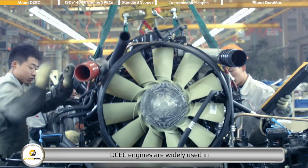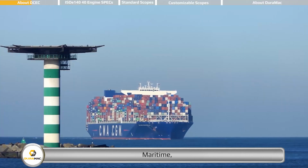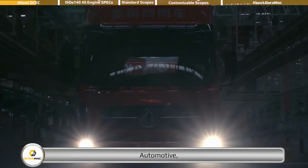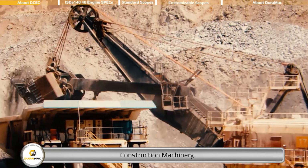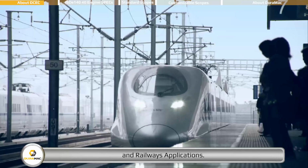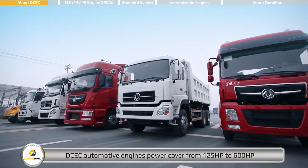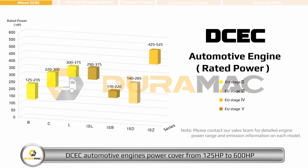DCEC engines are widely used in energy, maritime, automotive, construction machinery, water pump sets, and railway applications. DCEC automotive engines' power covers from 125 horsepower to 600 horsepower. Emission standard can reach up to EU Stage 5.